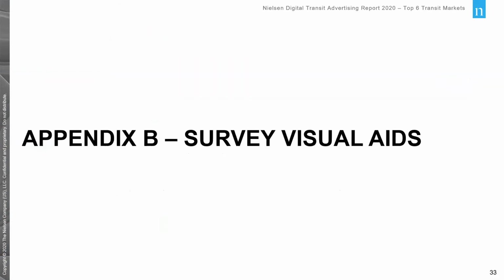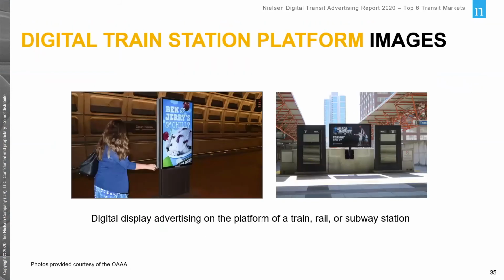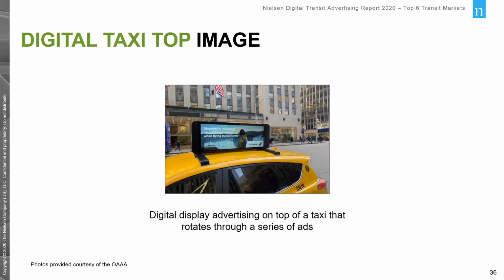So I highly recommend that you take a look at it, and you can see the visuals that Nielsen showed, so that you can understand what we were measuring and that the respondents understood what we're measuring.